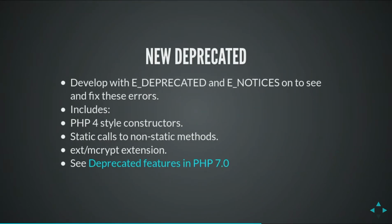Along with removing stuff, there is some stuff that's now marked as deprecated. So you should develop with E_DEPRECATED and E_NOTICE on to see and fix those errors. It includes stuff like the old PHP 4 style constructors. So does anyone still remember working with these PHP 4 constructors?